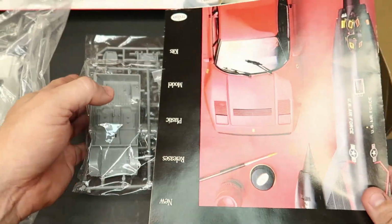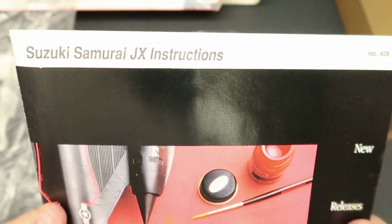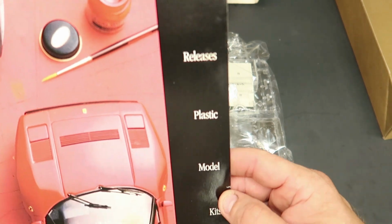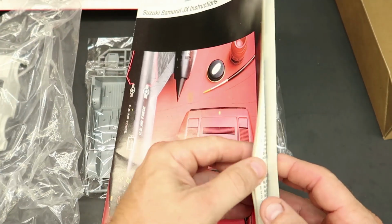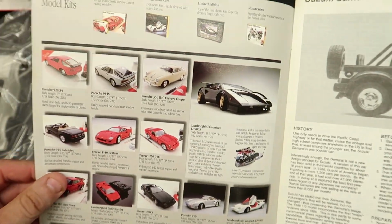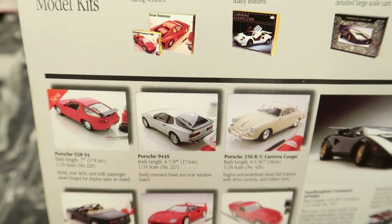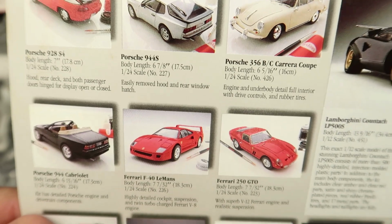Someone just mentioned recently on one of my videos about Testors, and how one of the coolest things was that they sent these brochures, and that is very cool. So this is the instruction book, but it's got the new releases from Testors. Testors didn't make anything as far as model kits. They rebranded or reboxed everybody's stuff. So to see the cars that were out during this 1989, pretty cool.